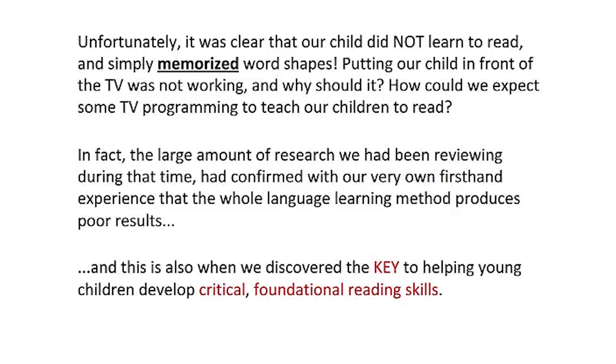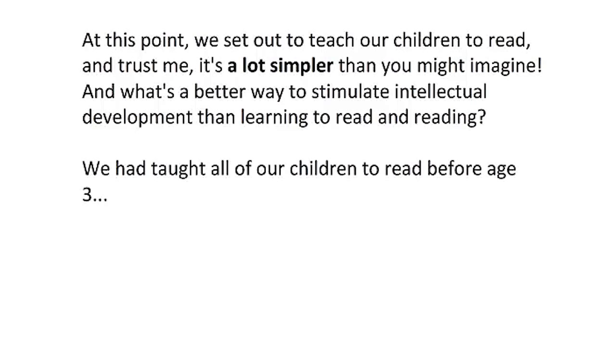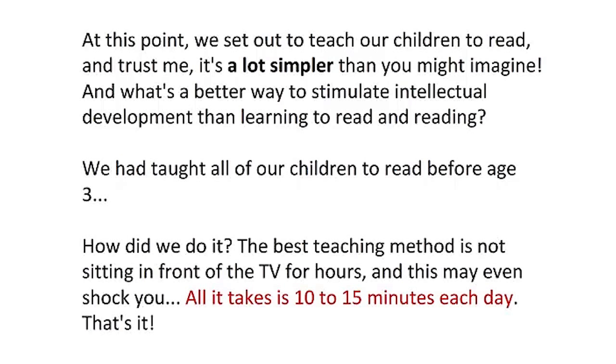And this is also when we discovered the key to helping young children develop critical, foundational reading skills. At this point, we set out to teach our children to read, and trust me, it's a lot simpler than you might imagine. And what's a better way to stimulate intellectual development than learning to read and reading? We had taught all of our children to read before age 3. How did we do it?